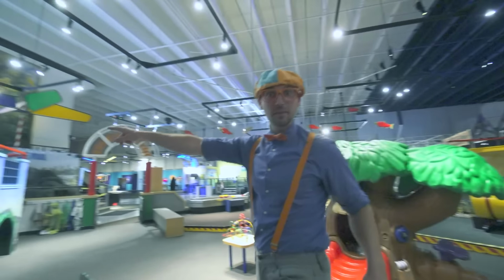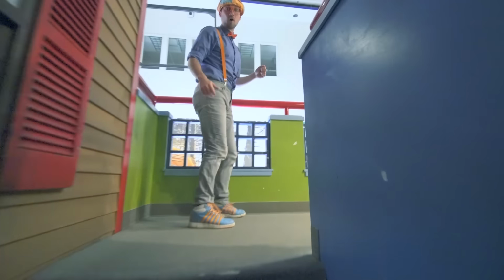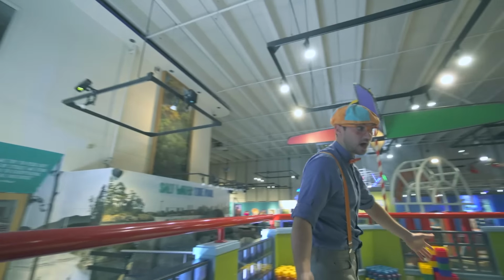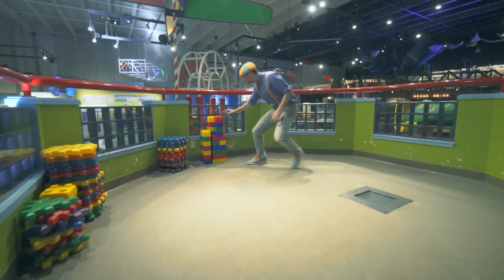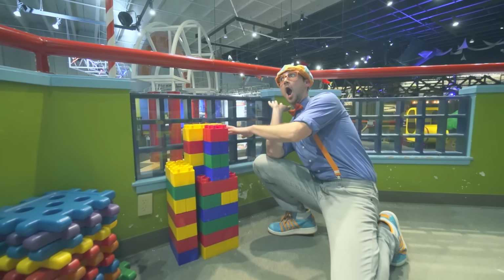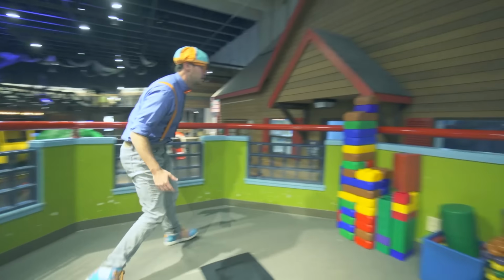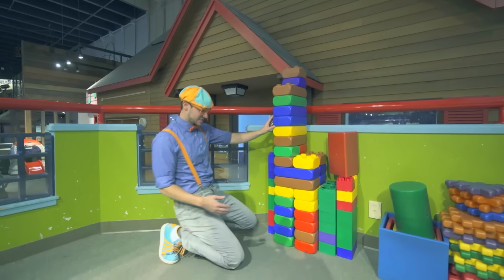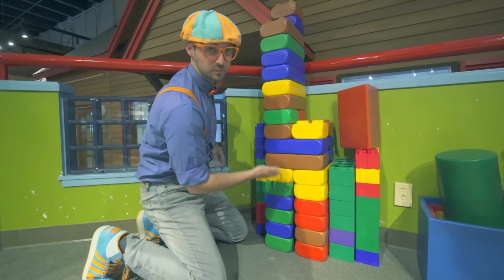Go to the top, right up here. Whoa, this area has a lot of colorful bricks. Yeah, see? Right over here. All right. Timber! Whoa, a taller one. Let's count how many there are. This is a lot of stories of bricks.